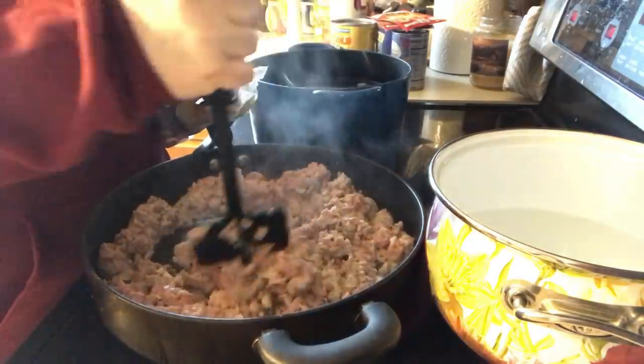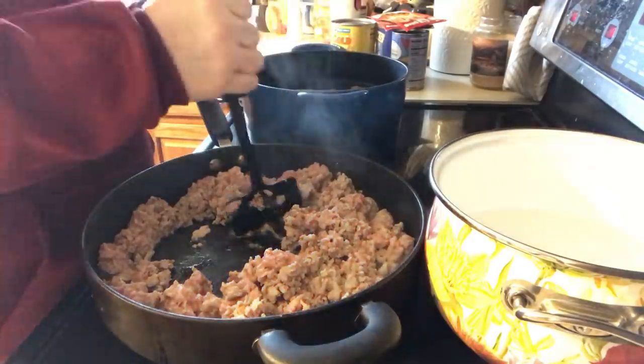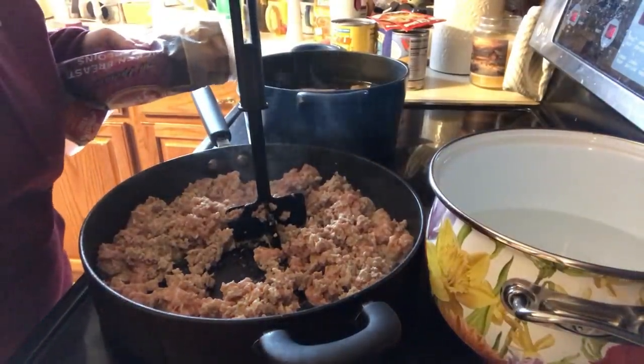And I'm going to wait for the water to boil. My oven is clean. I'm going to wait for the water to boil and add the pasta to that. I will just let this cook for a little minute.